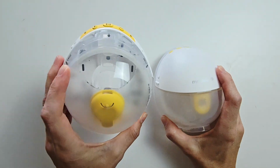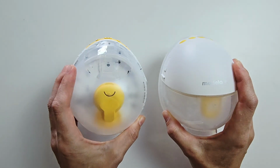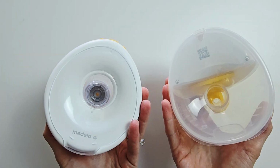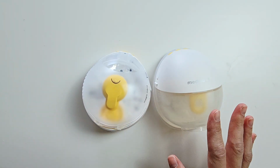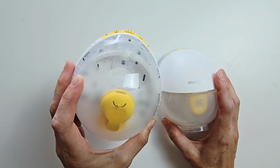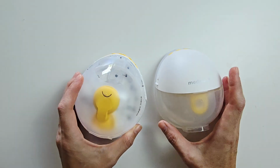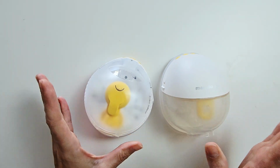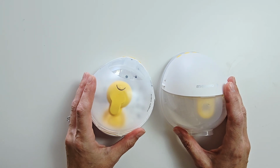If you're trying to decide between the Medela Magic versus Medela Motion wearable breast pumps, then this video is for you. I am going to walk you through all the key differences between these two Medela pumps so you can decide if the Medela Magic InBra premium wearable breast pump is a better choice for you versus the Medela Motion. So let's get started and take a look at some of these key differences.